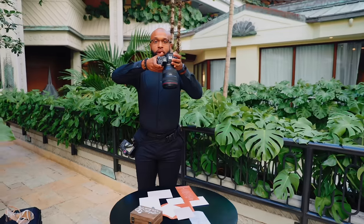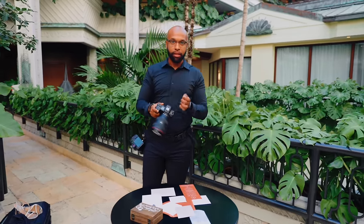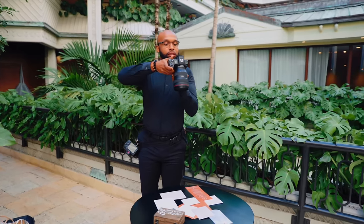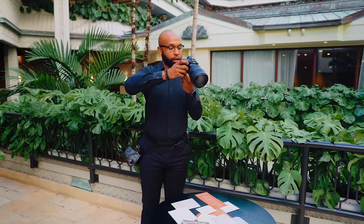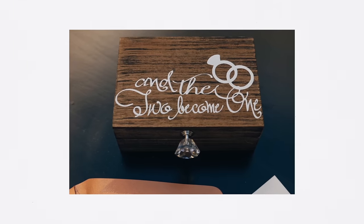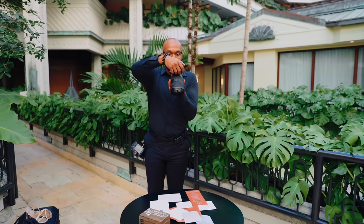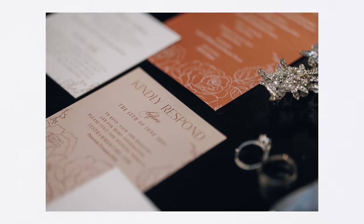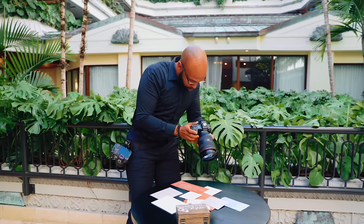My theme is always starting safe, get the safe shots, and then we can get creative after. So same thing for the details, just straight safe shots, straight above, and then from there, I'll go into different ways I can get a little bit more creative with the details. Do some vertical, some horizontal, some landscape, start shooting the details one by one.